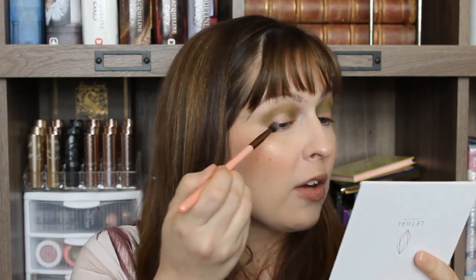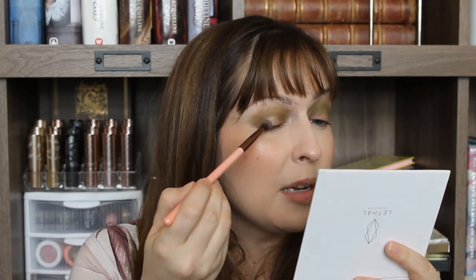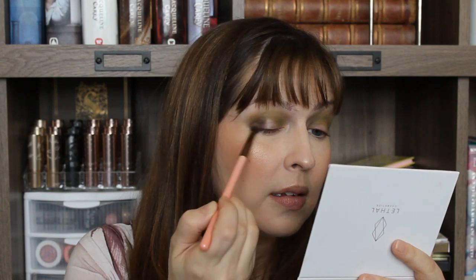And then I'm going to take this little bitty brush and I'm going to go into Nocturnal, which is that really deep brown. And I'm just going to use that to deepen up the outer edge, being very careful. Can't talk today. Very careful, because this shade can get away from you, because it is definitely very, very deep and very, very intense. Okay, I think that is where I want it. I can always build it back up later.